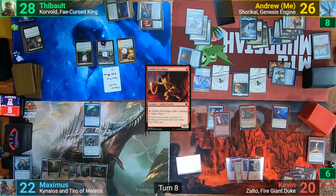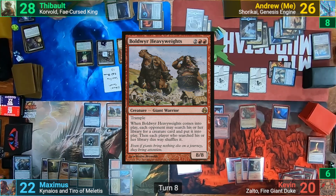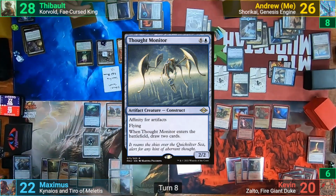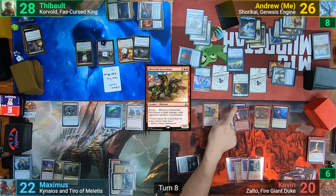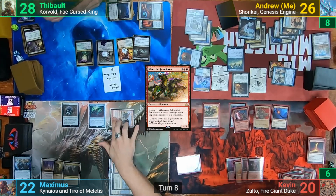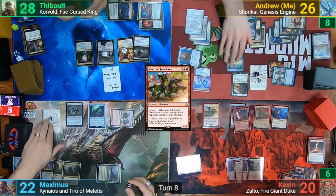Maximus draws and plays a Reliquary Tower. He then casts Boldweir Heavyweights, and T-Bolt goes to grab a Butcher of Malakir, I bring out Thought Monitor, and Kevin grabs the Silverclad Ferocidons. Max then activates his Mirage Mirror, having it become a copy of the Parhelion 2, which is actually way bigger because of the +1/+1 counters from when it was Korvold, and crews it up before swinging it at T-Bolt.